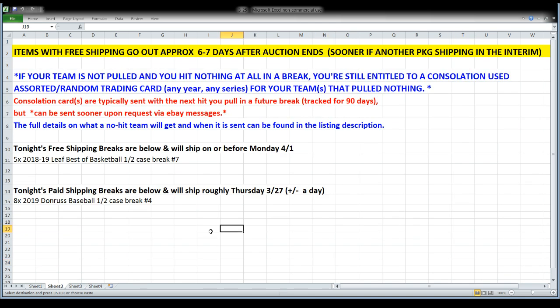One more time, we have got shipping information, guys. So the free shipping break tonight, which was Leaf Best of Basketball, on the way no later than a week from today. Free shipping stuff, I always say, give me a week to get it out to you. It usually goes out a lot faster than that, but that would be the latest it's going to be, okay?